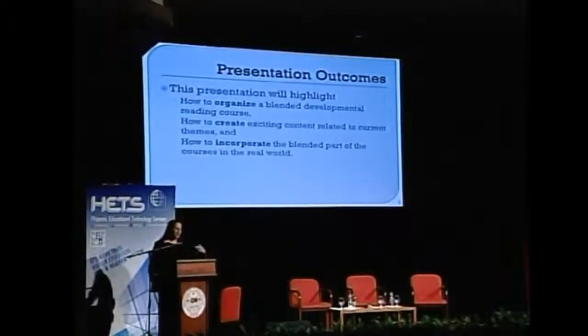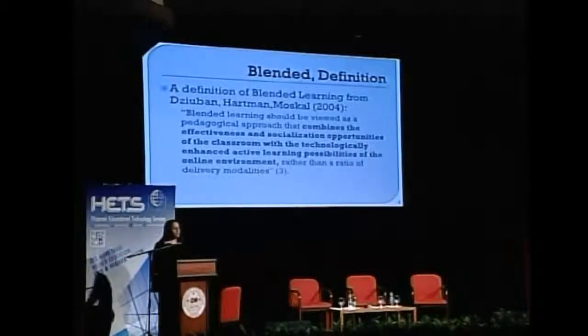Just like I mentioned, the presentation is organized in a setup where you can see how a blended developmental course can be set up, how you can create it, and how you could incorporate it into the real world. For those of you who are unfamiliar with the term blended, or what we call hybrid in other places, it is based on a well-known definition: blended learning combines the effectiveness and socialization opportunities of the classroom with technologically enhanced active learning possibilities in the online environment. So it deals with students being online.